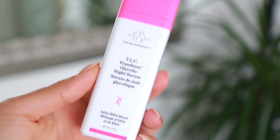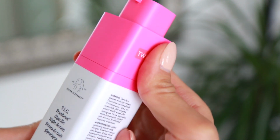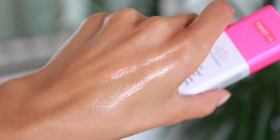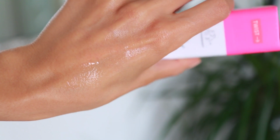And then when I'm not using retinol, I like to use a pretty intense acid treatment. This is a really nice one, again from Drunk Elephant. It is the TLC Framboos Glycolic Night Serum. This has got 12% of AHA and BHAs. It's got glycolic acid, lactic acid, tartaric acid, citric acid, salicylic acid, and it's also blended with raspberry extract, hence the name Framboos, which actually means raspberry in French, or framboise is French for raspberry, but I think they just called it framboos because maybe it sounded cuter.